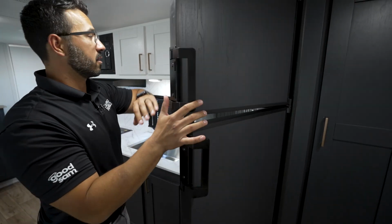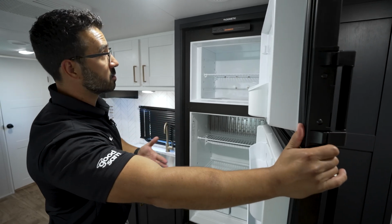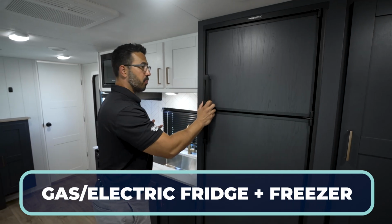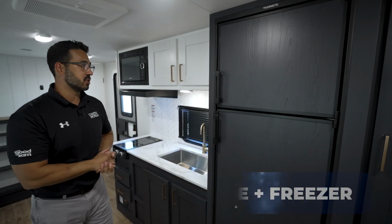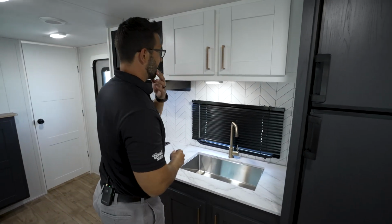Open up the Dometic fridge freezer combo. This one is a gas electric unit, so you do have both options. If you want to run it off propane, you can do that. If you plug into shore power, you can do that as well. So it does give you the option of doing a little bit of boondocking because of the propane hookup.